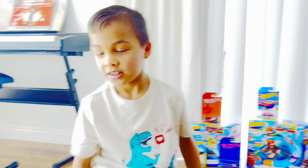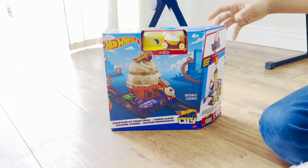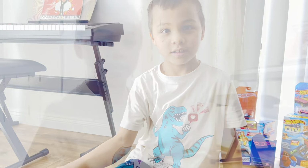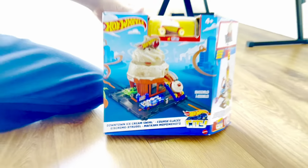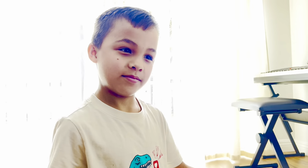Now do you want to get to opening the Downtown Ice Cream Shop? Sure. All right, let's do it. Now we're gonna unbox the Downtown Ice Cream Swirl. Oh yeah, makes me wanna have ice cream. All right, let's get unboxing.